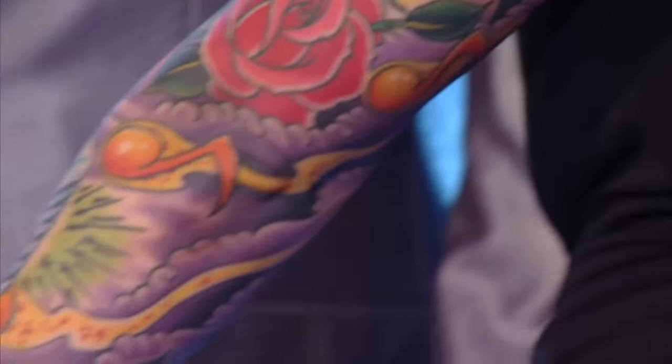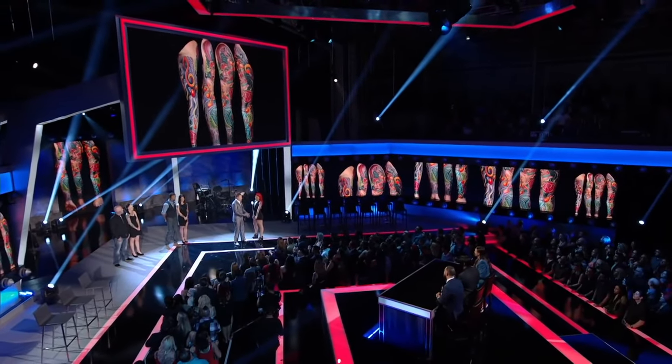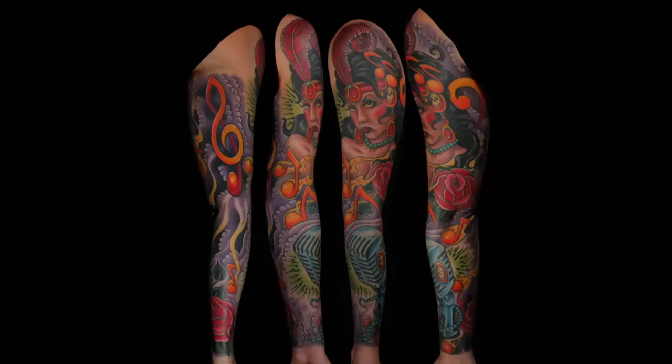What do you got there, bud? Talk to us. Tell us about your tattoo, man. She's a singer, so I really wanted to give her something that she would love. And she really loves music, and I just made it 100% clean rock one style. Right on. Overall, it's a beautiful sleeve.